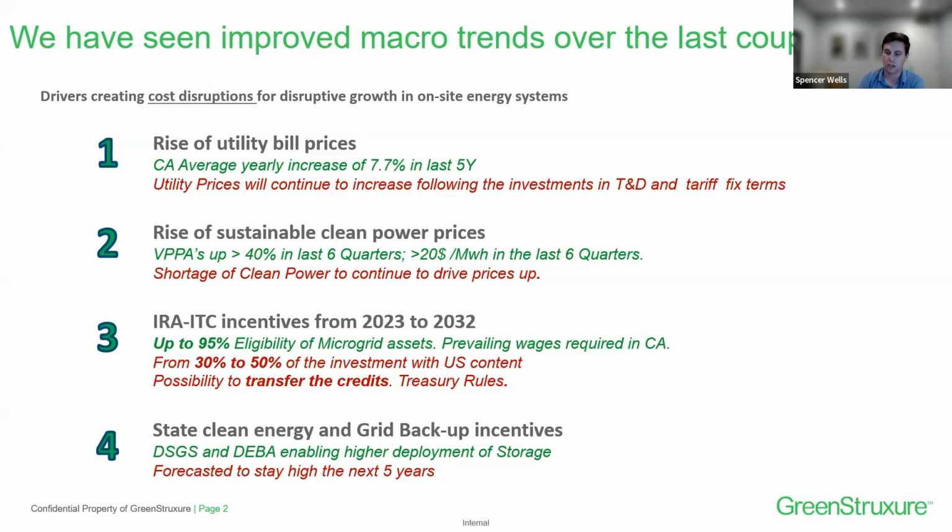And so this is affording the economics of these projects, the payback periods and the project investment cash flow models, a very attractive look. Two has been a huge rise, notably in the past two years, of sustainability and clean power prices. This has to do with virtual PPAs and the big, large solar farms where large corporations are buying clean power in bulk. Think about Amazon, Google, Facebook, Meta. They all have thousands of terawatt hours of power they need to buy.